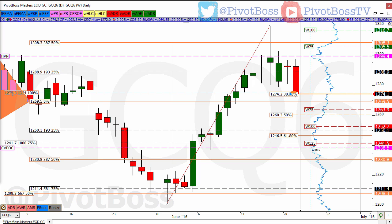Now what we want to see is price close the day bearish. It needs to close below 74s, especially below the 80s. Once that occurs, a pullback could be seen as a selling opportunity for a continuation downward, with a likely continuation move into 1238.5.